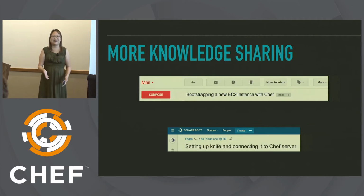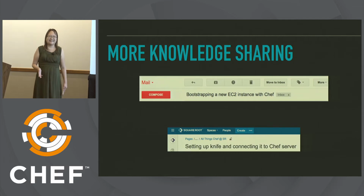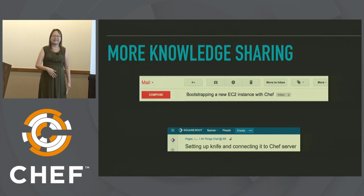The developers would reach out to the ops team for one-on-one meetings, and the ops team would send out emails to explain further topics. But they soon realized they were answering the same questions over and over again to individual developers. It was because developers not only wanted to learn the syntax, commands and practices, but they wanted to understand the why behind it. And so we have a company wiki that's a conglomerate of all of our documentation, and the ops team decided to add Chef documentation to this company wiki so that developers can continually refer back to it.